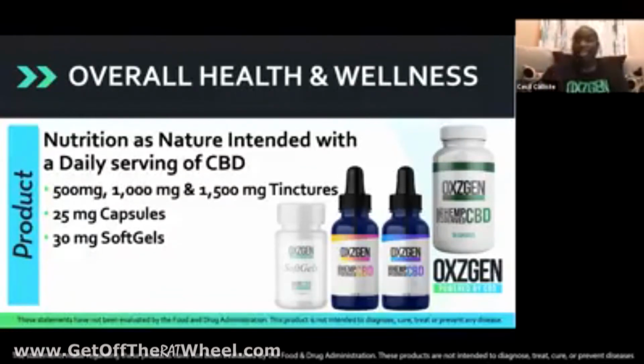In fact, one of the doctors on my team is a surgeon. She's been using it because she has really bad back pain. She's tried all types of things to relieve the pain and has been excited to find that these soft gels have been able to give her relief. Another example is our 25 milligram capsules, our regular capsules. Now, these capsules are great. I've heard of a doctor who actually uses it because he has some incredible pain as well.